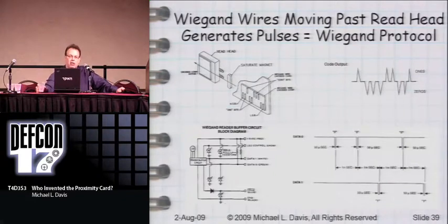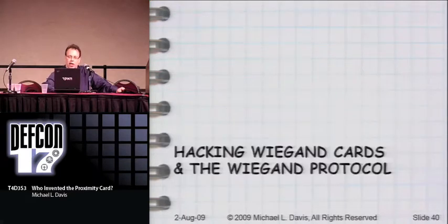Funny thing about standards, usually standards come about because everyone's using it and it becomes a de facto standard. And that's how the Wiegand protocol became a de facto standard.